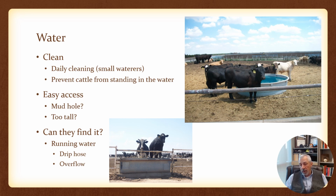Maybe when they first come into a pen, they can see and hear that water running. I'm also seeing extending a short length of garden hose to the end of the faucet in the outtake in the water tank. Loop it up over the fence and let it drip in or run into the water tank that way as well. Anything to let them know where the water's at can be helpful.